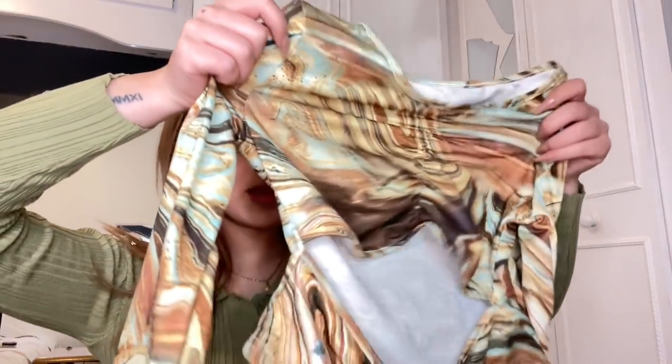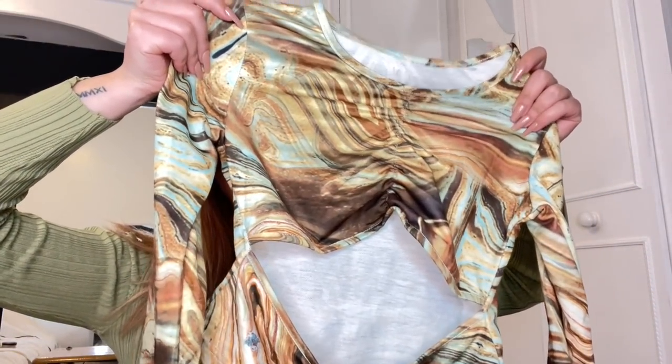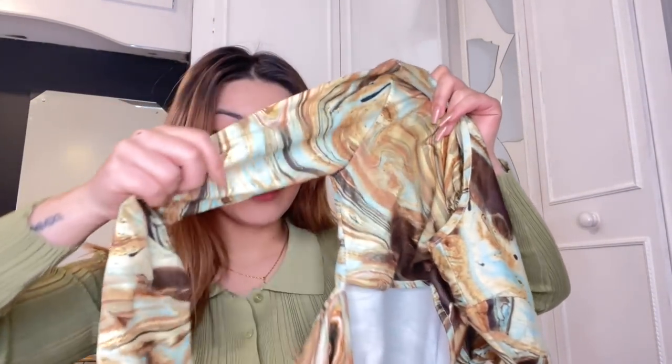Okay, so the next top, I was super, super excited about this. This was the clothing piece that I was most excited for, actually. It did not even fit. It did not fit at all. It was tiny. I don't even know if I can get a try-on clip for this. Hopefully I can, just to show you guys. But look how stunning the pattern is. This is so stunning.